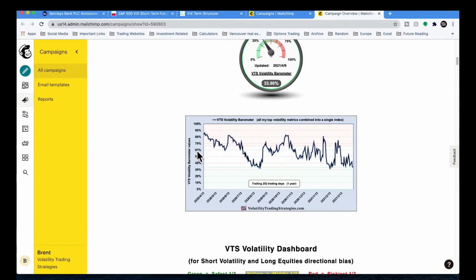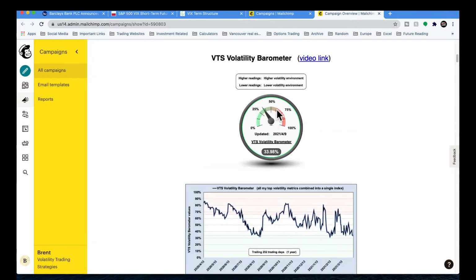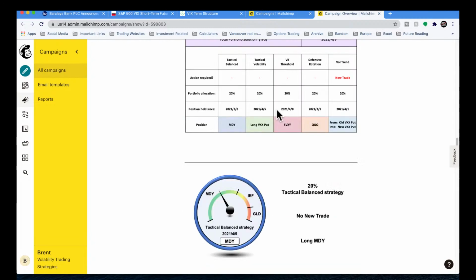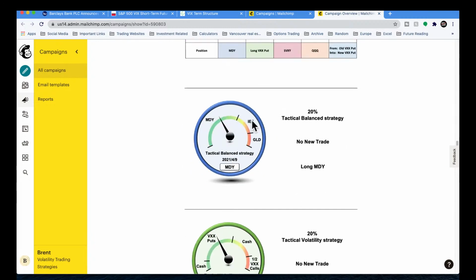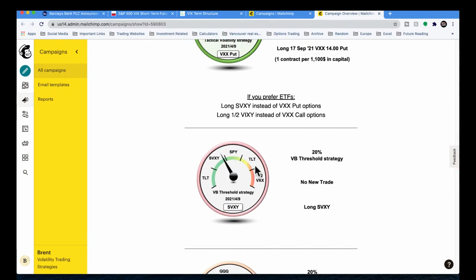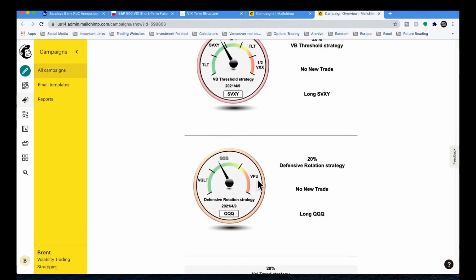But if this changes, if the volatility barometer spikes up over 55, 60%, which can happen in a single day, then I'm going to send out the trade signals. Okay, we're rotating out of MDY and into IEF. We're going out of VXX puts. We're going to cash. We're going from SPY to TLT, and we're going to move into utilities. That's easy enough to do.